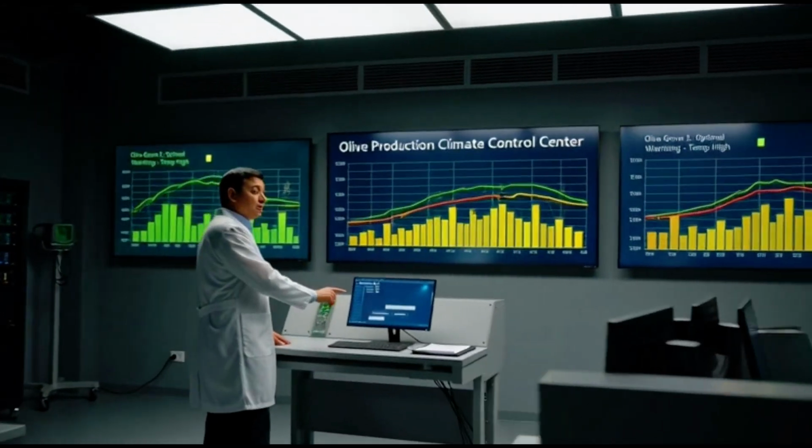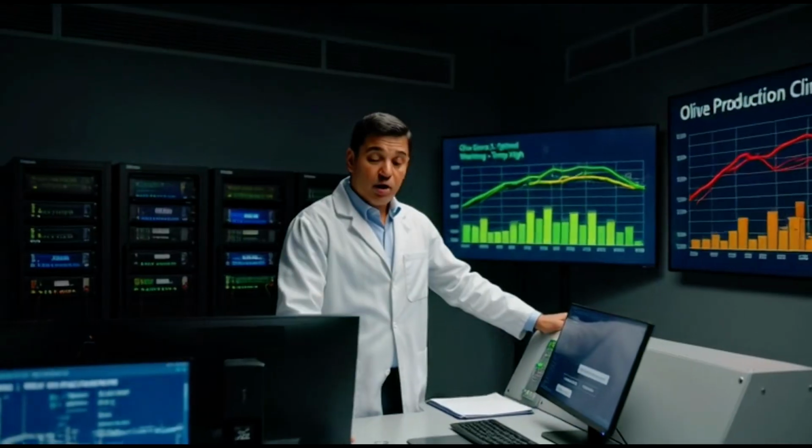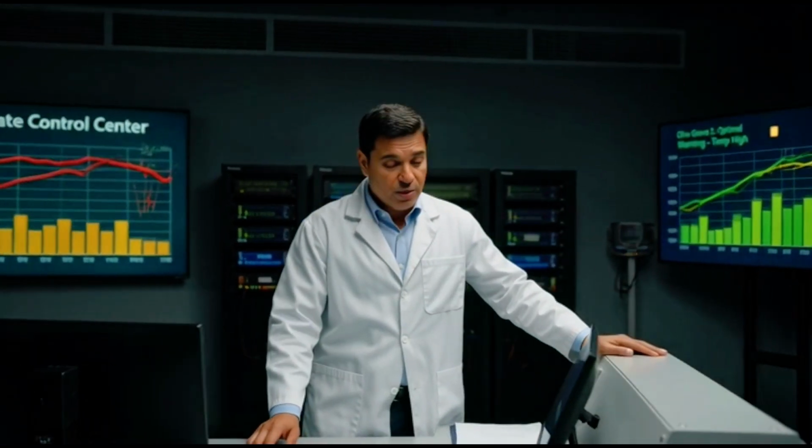Our systems monitor the groves in real time. Temperature is stable, but humidity needs adjustment. Automated controls will maintain optimal olive production.